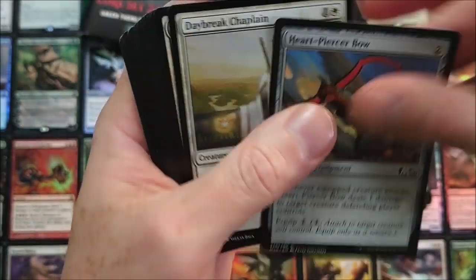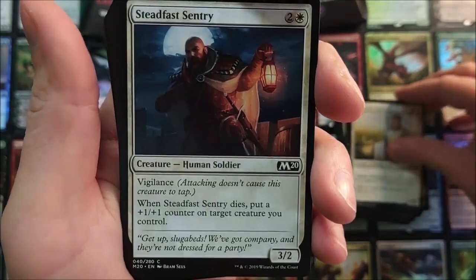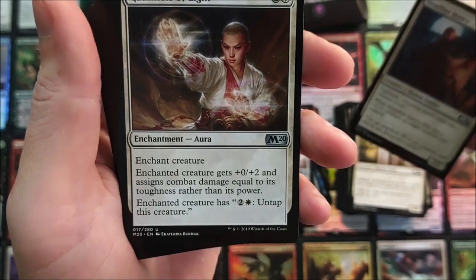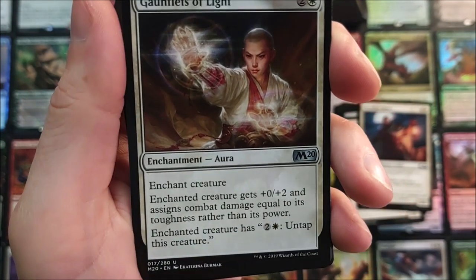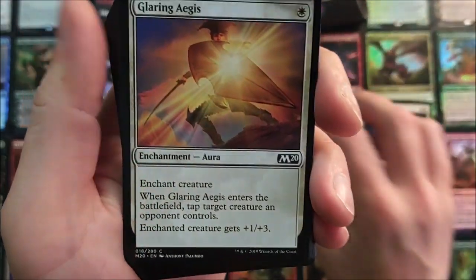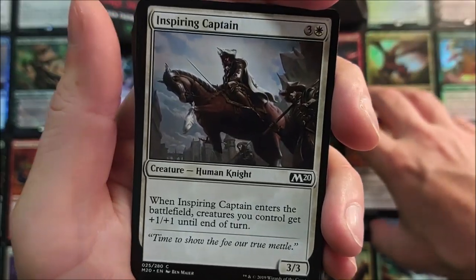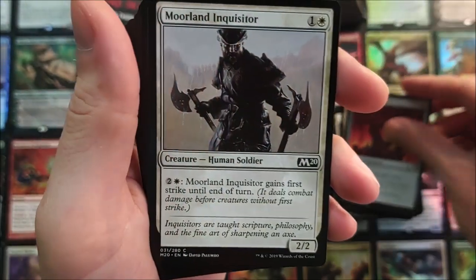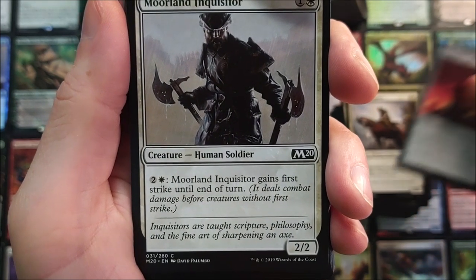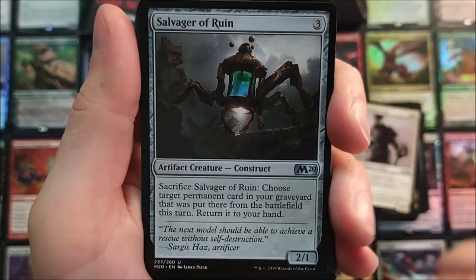Heart Piercer Bow again. Daybreak Chaplain. There you go. Steadfast Sentry. This is everyone's favorite lifelink budget card to use, I swear. The Sentry. Gauntlets of Light. That looks like a lot going on. Probably not worth playing. Glaring Aegis. Aspiring Captain up in here. Moorland Inquisitor. Aspiring Captain. Is that anything? No, probably not. Moorland Inquisitor, pretty neat. Salvager of Ruin.